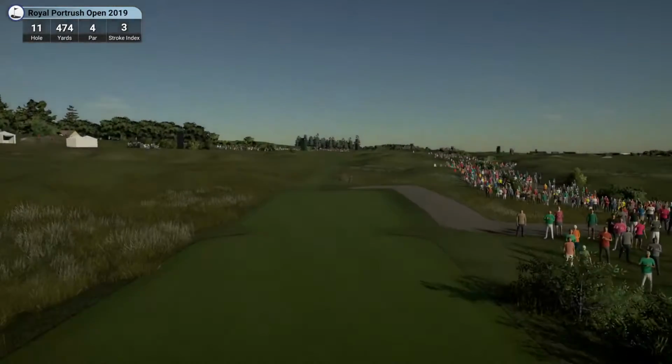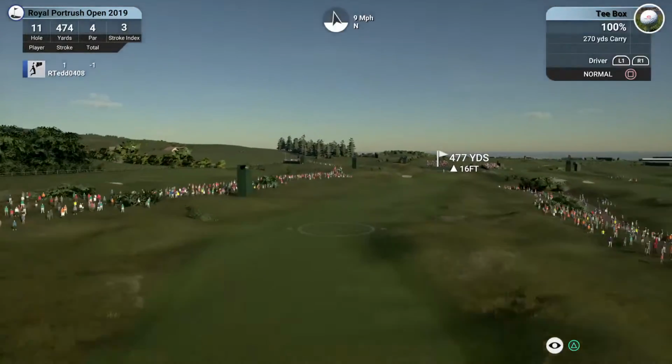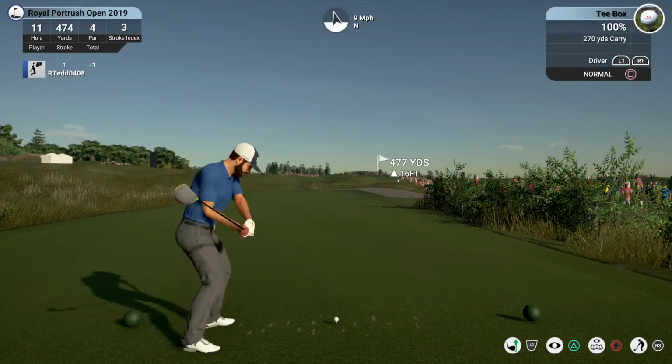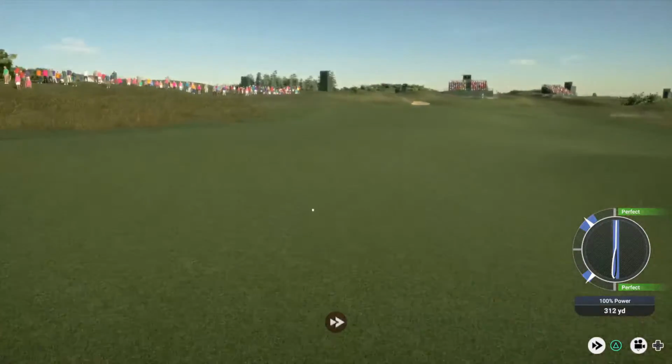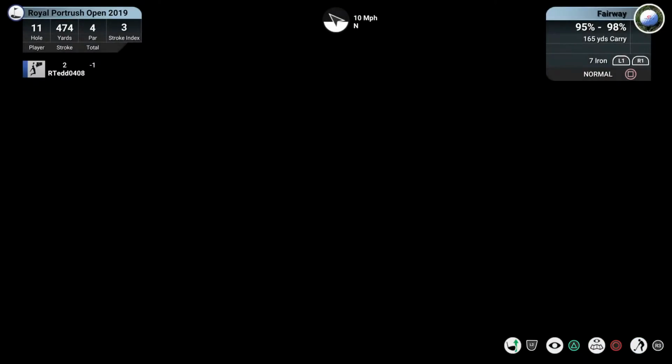Okay, now moving on to the 11th. And this drive could go on for days, folks. This is some serious power. And from 160 yards out.